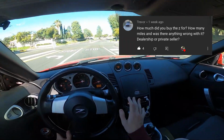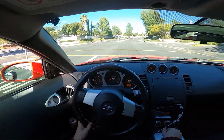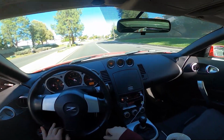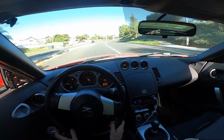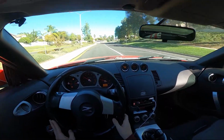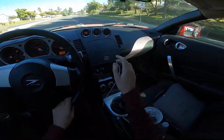So I actually picked up this Z for $8,000 2.5 years ago. And 2.5 years ago, even $8,000 for a 350Z was honestly kind of high. You could find them for around $6,000, but a clean title is still kind of hard to find at that price. And this one actually has a clean title. It's got the manual transmission.